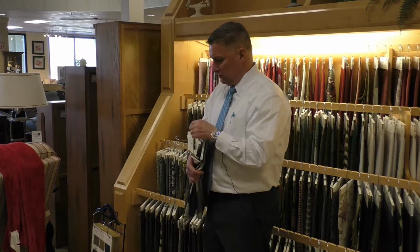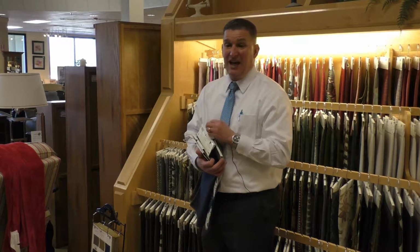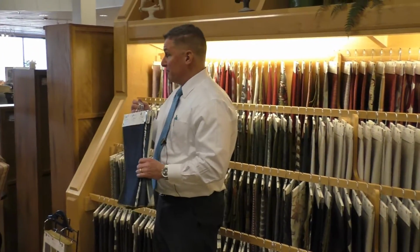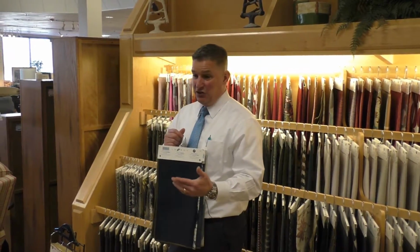And look, La-Z-Boy knows where our furniture is going to be used. It's going to be used in the family. It's going to get heavy-duty use. So we only buy the best quality materials that are going to last your guests the longest. Now, how long it's going to last them, again, you can't answer that.